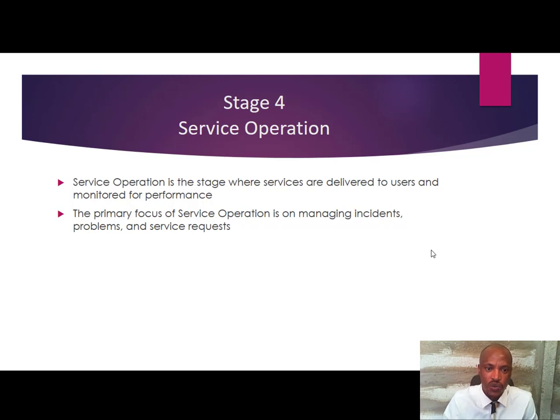And then stage 4, which is service operation. Service operation is the stage where services are delivered to users and monitored for performance. So here we'll be working with people who will be using the services that the organization is providing. The primary focus here is on managing incidents, problems, and service requests. So if we have incidents, then this stage will have to come into play to manage those incidents. Or if we have problems on our service, this is where this stage comes into play. And also if we do have a request, then we will have to answer that request.